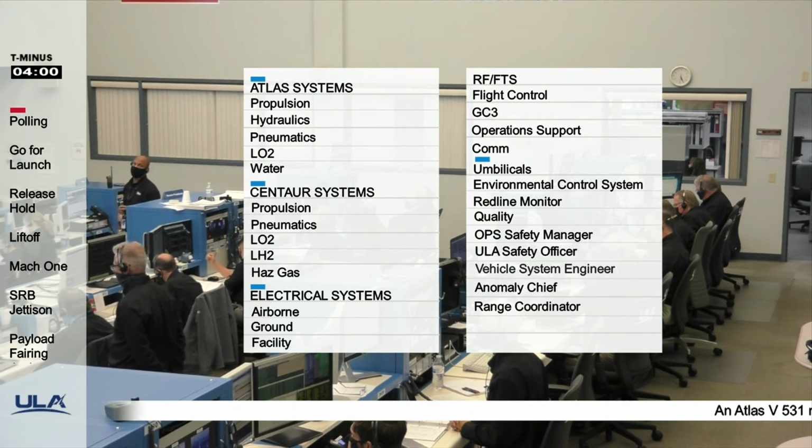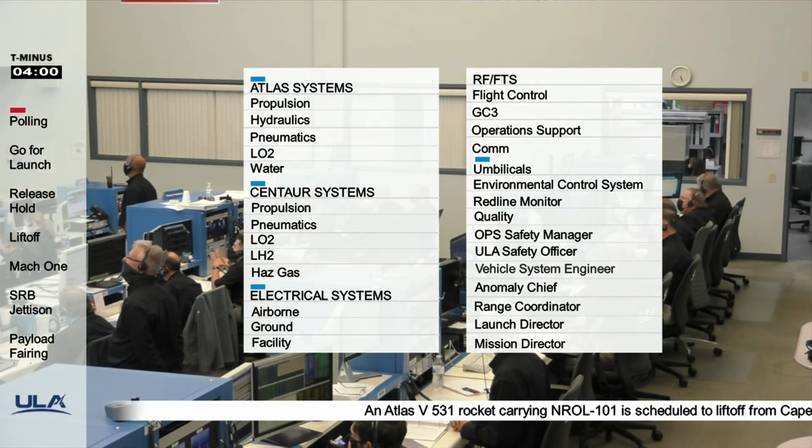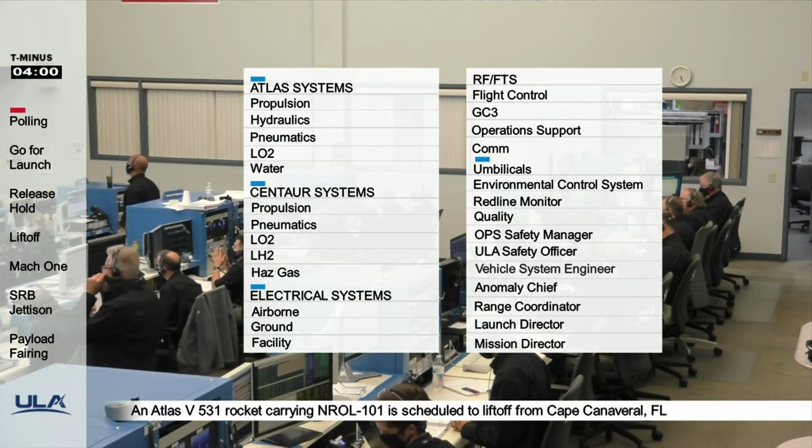Launch director. Launch vehicle is ready to launch. Mission director. You have permission to launch. Proceeding with the count. ALC, verify T0 is set for 22:32 Zulu. Verified.